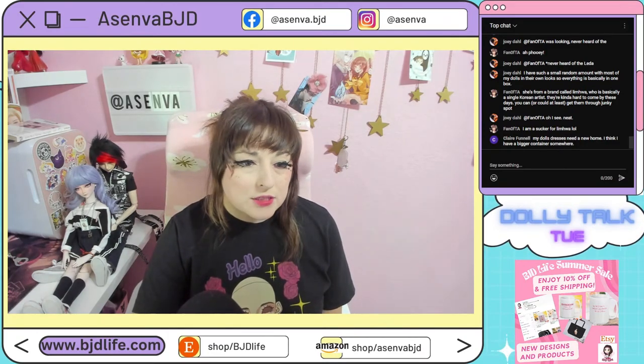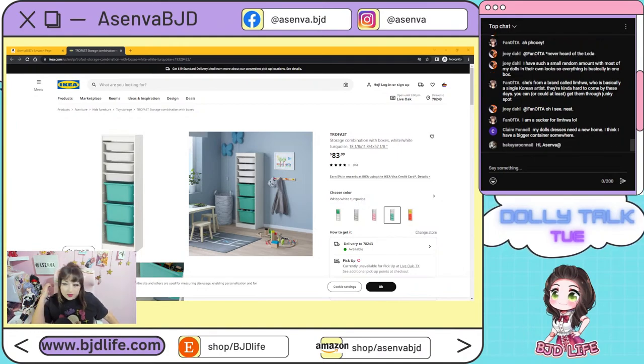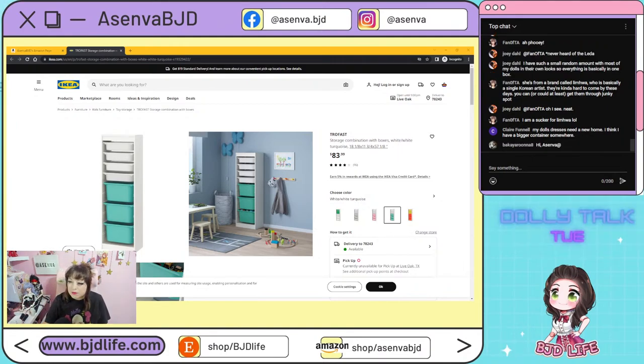First, I'm gonna show you the organizing system that I have in the corner of my room. So this is what replaced my rainbow cart. I got it off of IKEA, and as you can see, it wasn't too horribly expensive. It was $83. I don't remember if that's what I paid at the time, but you can buy any combination of the drawers. That's why I ended up buying one large tub for the bottom, and the rest of them I have these little skinny drawers.